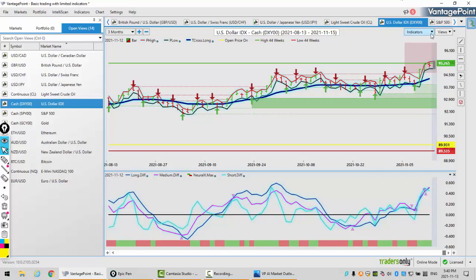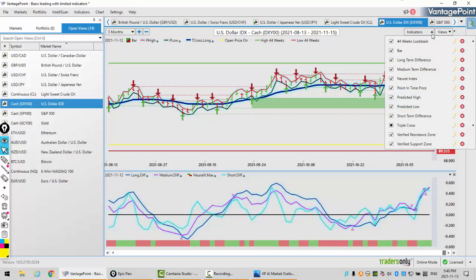Now, to get started this week, we're going to begin where we always do with that very important US dollar index. But first, we're going to look at the indicators we're using in the predictions for this week with a quick recap of what we had predicted for last week.